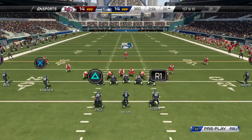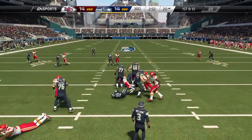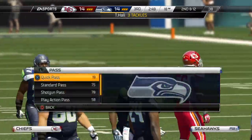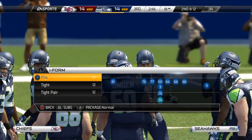Baldwin's a receiver in the slot. First and 10. And they go draw. They've got him behind the line of scrimmage. When you make play calls like that, you're not going to win many football games. That was a terrible call here on first down.